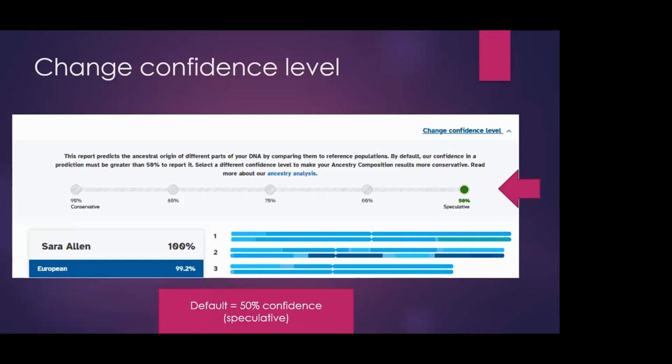And you want to read their ancestry analysis here, where it says, for more information about this, read this ancestry analysis. But the gist would be that you should be more confident with your ethnicity estimate, the higher confidence level that you are picking here.